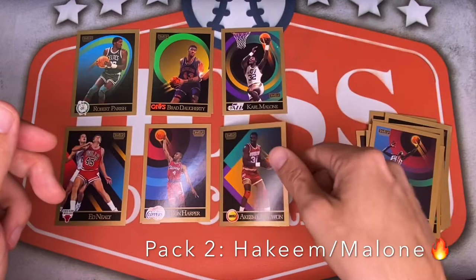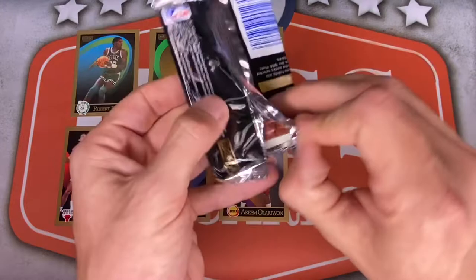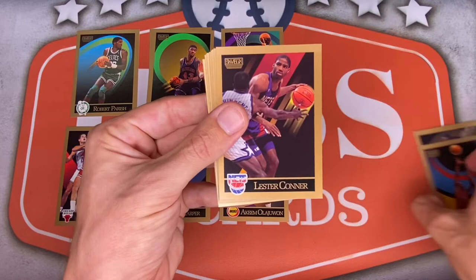Here we go. Next one up, pack three. Already filling up all the space in here. Running out of room already. Let's keep it going though. Come on. Where are you, MJ? And here we go. Mike McGee for the Suns. Larry Drew for the Lakers. Bernard King for the Bullets. Very nice. Bernard King was the man back in the day.